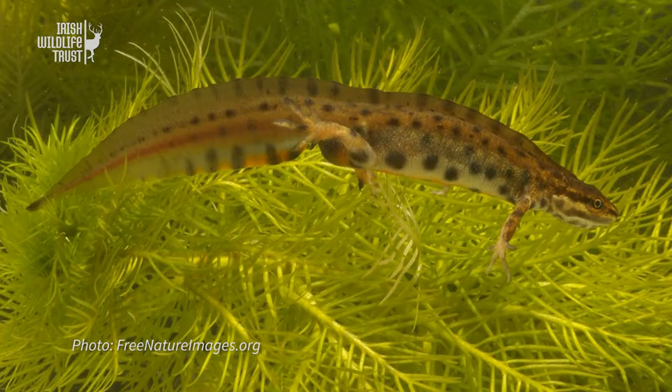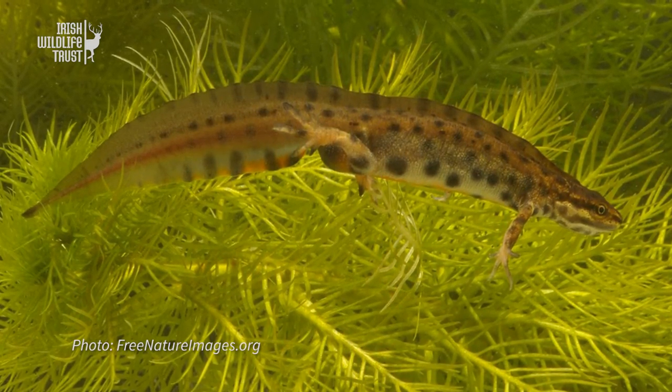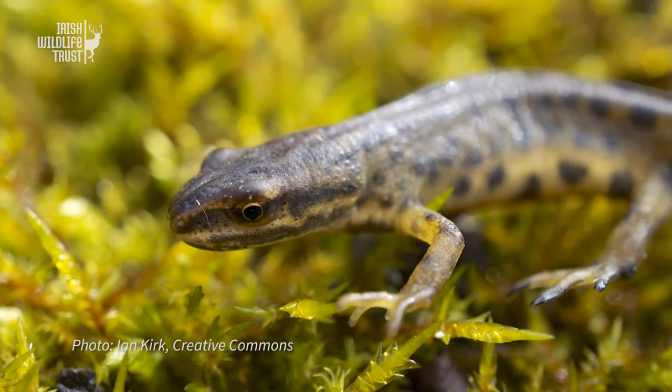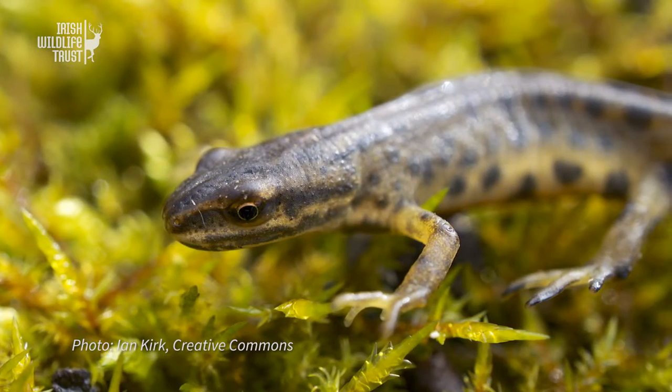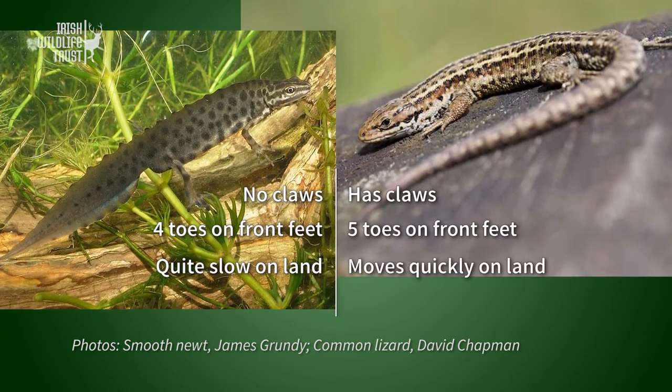The common lizard is often confused with another Irish species, the smooth newt. The smooth newt, however, is not a reptile, but an amphibian, similar to a frog or a toad. The common lizard and the smooth newt often occur in the same habitat, but can easily be told apart by their many differences.